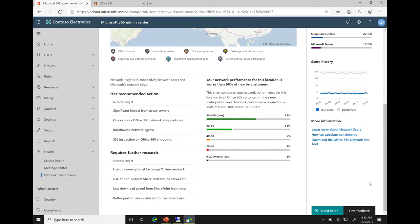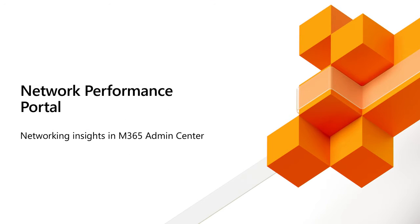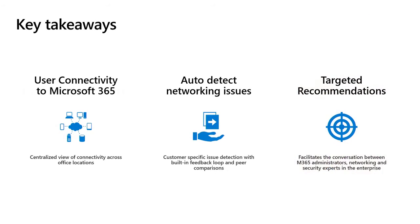With that, in the interest of time, I'm going to switch back to my screen. And I want to summarize our key takeaways. The network performance portal is targeted to help you identify your connectivity to Microsoft. And the real deal is us bringing together our real world learnings and sharing it with you. That's the real secret sauce. And then finally, we want you to use this information to go have the conversation within your organization on how to identify and address these problems.